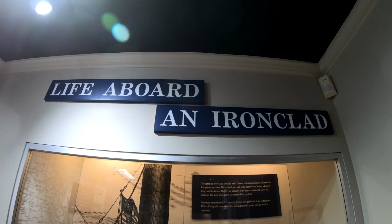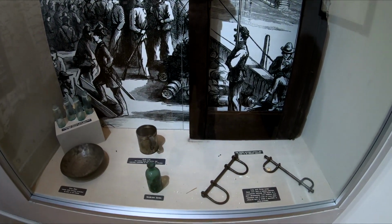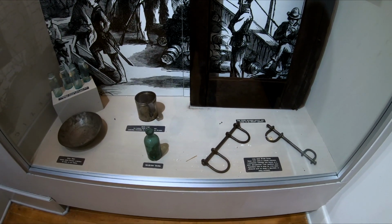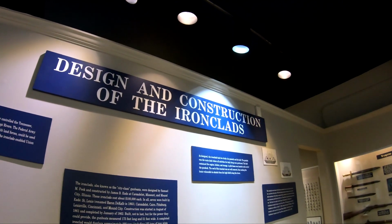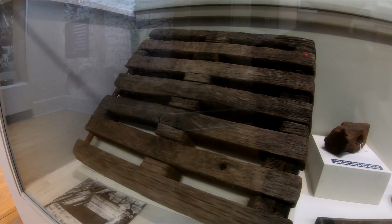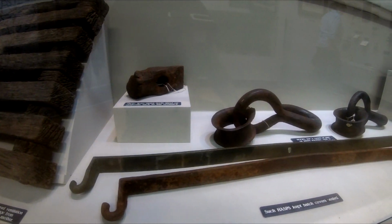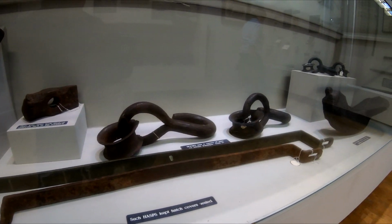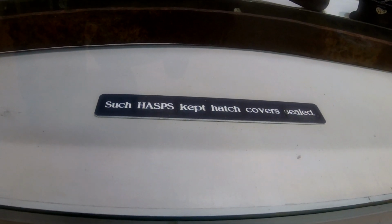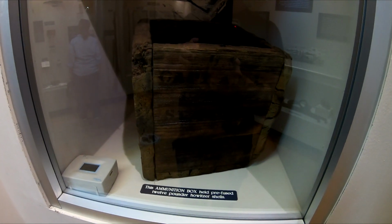To the era of the Civil War. The best way I can describe this museum is overwhelming. There is so much information it would take days to soak it in. Now we enter the territory of weaponry.